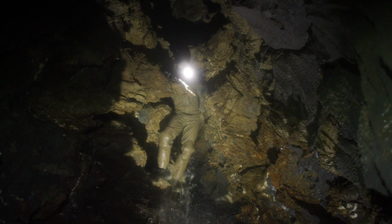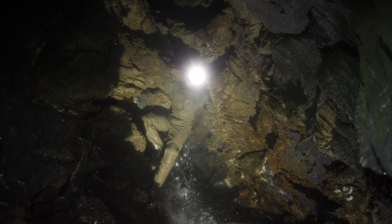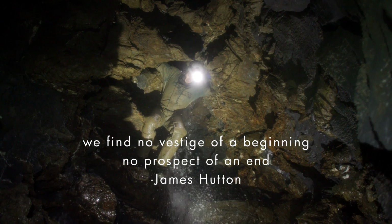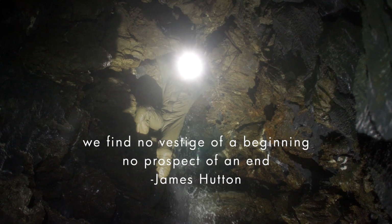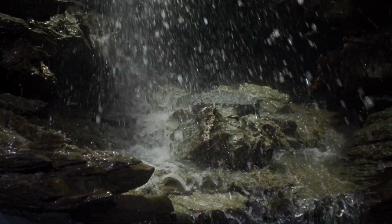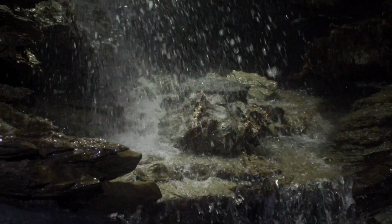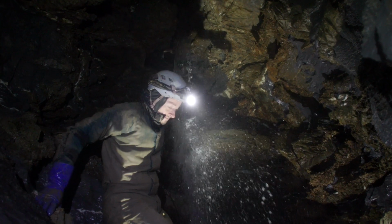So I do think about time, and there's an early geologist who said, "No vestige of a beginning, no prospect of an end," in describing the geologic structure of the world. One of the first people who articulated geologic history and geologic time. Merlin's is a blip, probably, even on that scale, as much as we're a blip in the history of this cave.